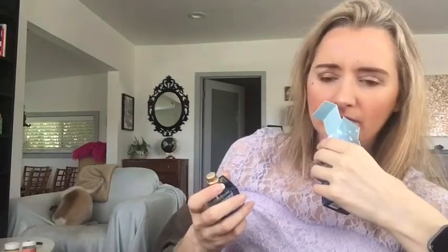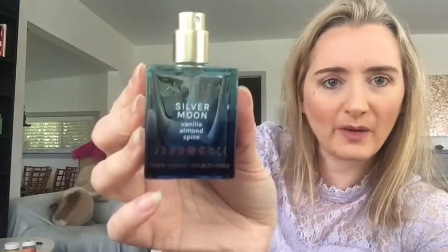And I'm definitely interested to check this out. It seems like it might be a good date night fragrance. The spice is pretty subtle. Yeah, it's nice. I like it. I like all of these so far. I'm very excited to give them proper wearing. Silver Moon, also a thumbs up.